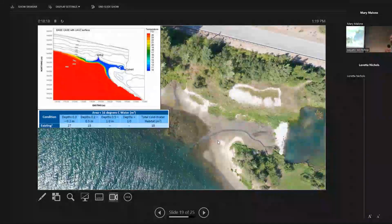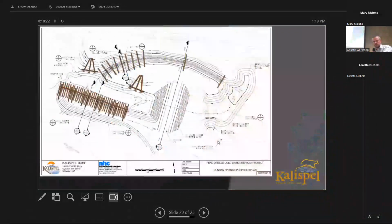So again, we did our modeling, and there was very, very little suitable habitat or cold water. We came up with a very similar idea for Duncan as we did for Indian Creek. Spit coming out, redo the dam. The main difference here is that we wanted to put in a fish ladder, if you want to call it that, that went in and out of the impoundment.